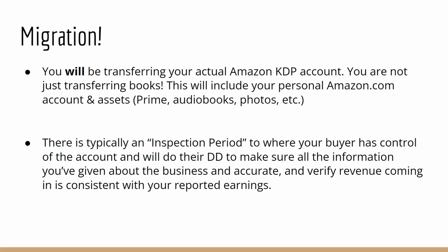This does include your personal Amazon.com account and its assets. Now, this is something that I didn't find out until the point of sale. So this was the only part that honestly frustrated me. But, for the sale price, it's totally cool.